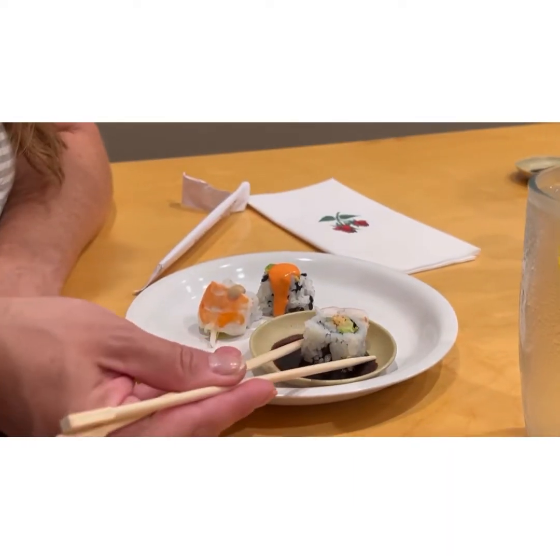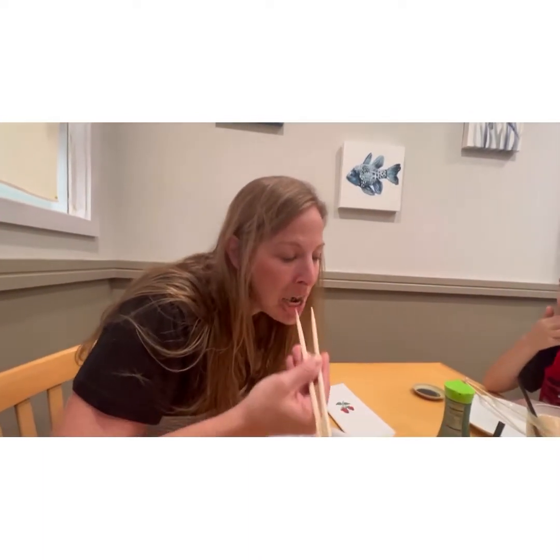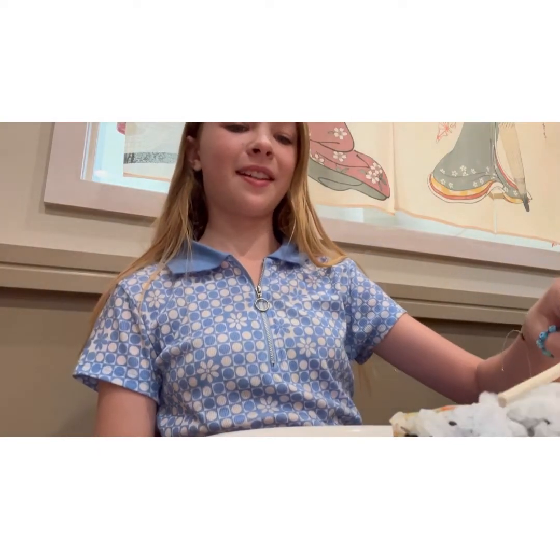This is our food. Ruby's trying the sauce. Which one is that? Shrimp tempura. What are your thoughts, Avery? Do you like it? Mm-hmm. Okay. So we'll do Maryland first. Okay. Ready? I don't like my face on here. Okay. Alright, what do you think? Okay, my turn. Alright, I'm gonna try the cucumber.